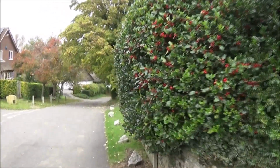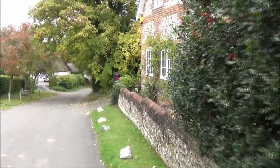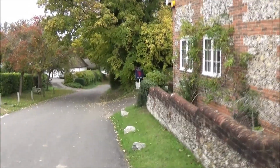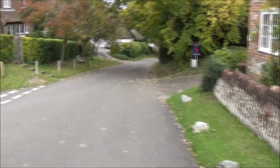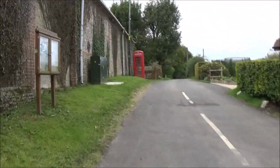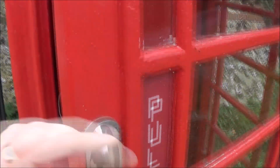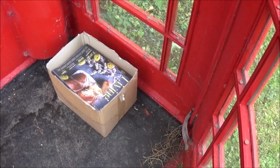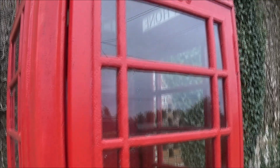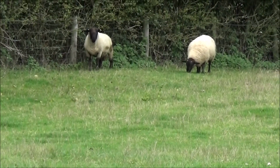Anyway, we get down towards the village, very near where we started the walk. So you can finish here if you want, if your legs have given up or your boots are pinching like mine are, but we're going to turn left, up past the telephone box, for my overseas viewers. Nothing in this phone box except magazines. Smallest news agents in the county, and they're free by the look of it. There's Sean the sheep and his mate.